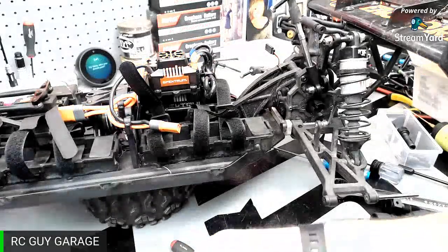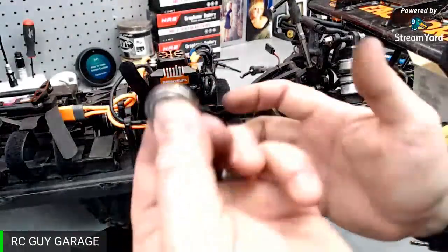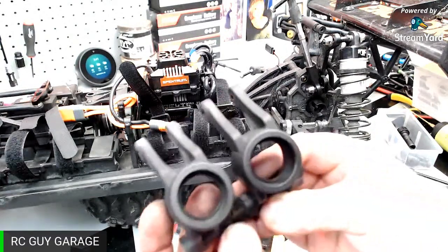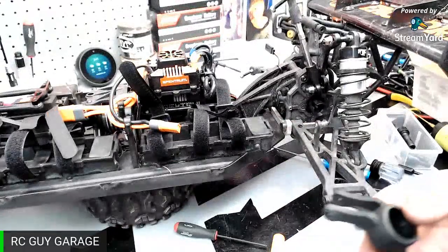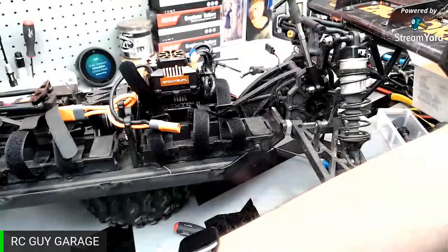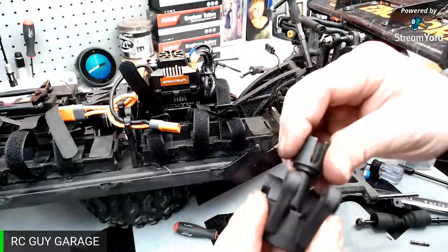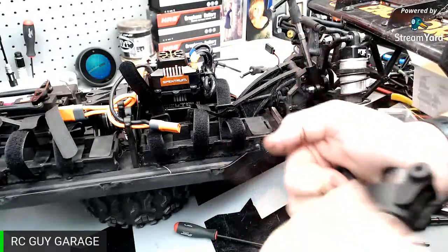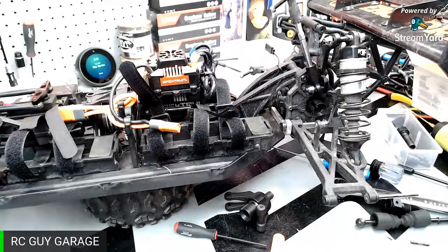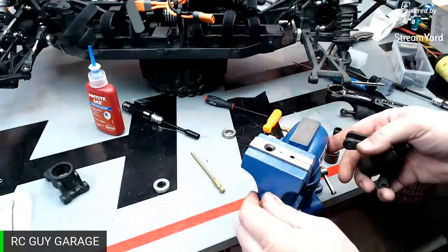But once I install them, I'll do it right now. I want to make sure this is an inner bearing, and this bearing is an outer bearing. Left and right on these rear hubs don't make a difference. So we'll install this bearing on the outside, and this bearing on the inside, using this piece to install it so it goes in straight. I'll use my nice bench vise here. I got this from Harbor Freight, and this thing's awesome.